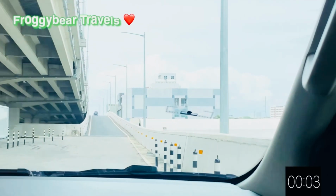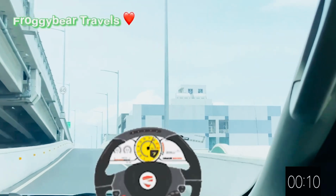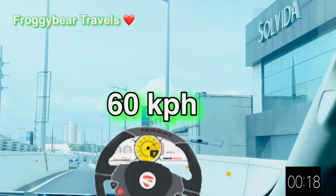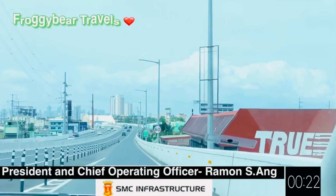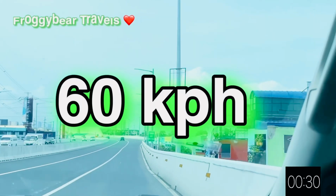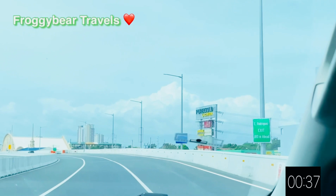Alright, so just a few reminders guys, if you're going to pass Stage 3, please make sure na to check your speedometer. The current speed limit set for Stage 3 is at 60 kph and that is for safety purposes, since according to Ramon Ang, the reason they are limiting the speed at 60 kph is because for the Stage 3 project, there's lots of curves, so to avoid accidents or future accidents, they're setting the limit at 60.